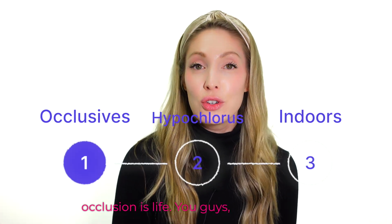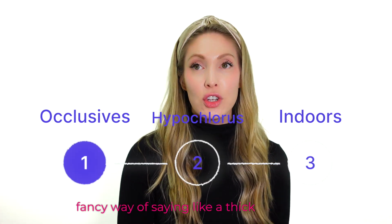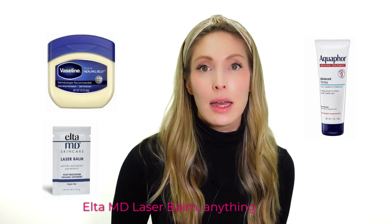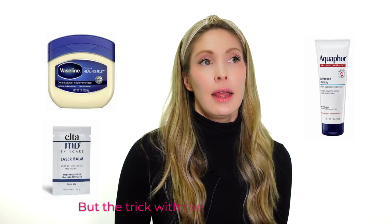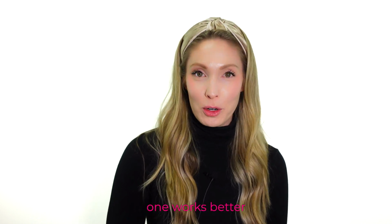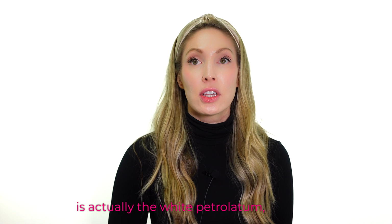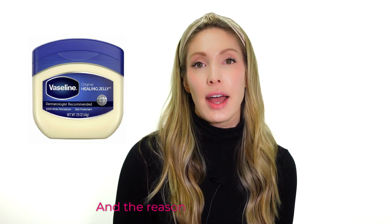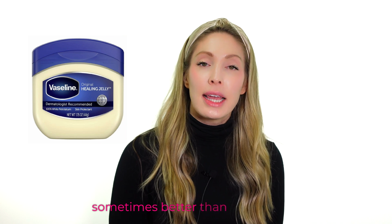Step 1, occlusion is life, you guys. Occlusion is a fancy way of saying a thick ointment. So think Vaseline, Aquaphor, Elta MD laser balm, anything like that. But the trick with the occlusives, and the way that I've figured out which one works better, is actually the white petrolatum, which is commonly known as Vaseline.